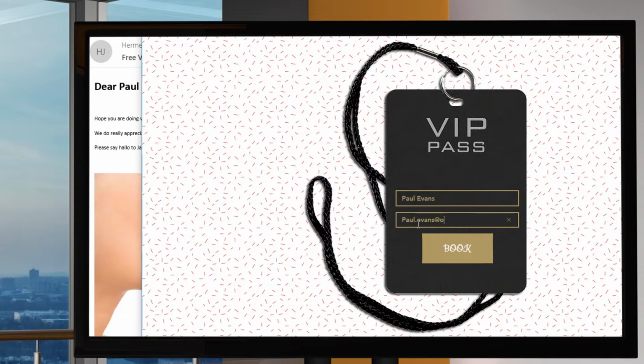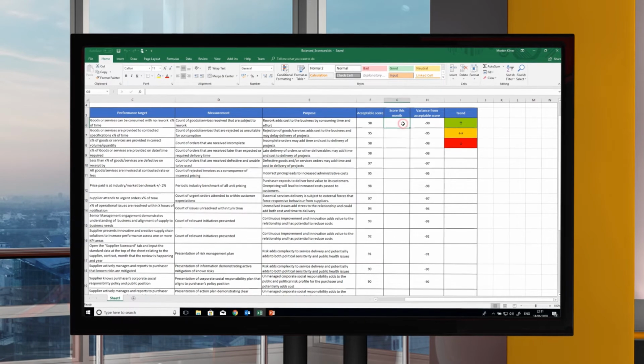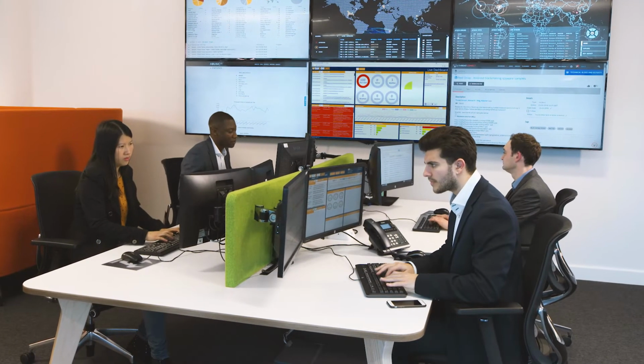Both Lucy and Paul are unaware their files are already being encrypted. Within seconds, Lucy's computer is shut down by RANSOMCARE. Paul, however, continues to work totally unaware that the ransomware is encrypting files in the background, soon to be held to ransom. Let's go to the IT departments.